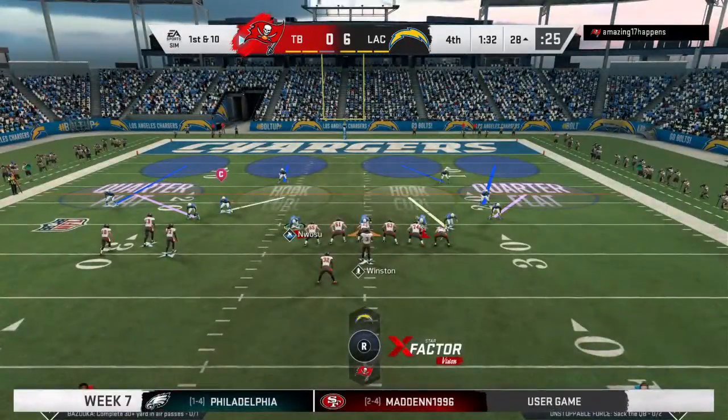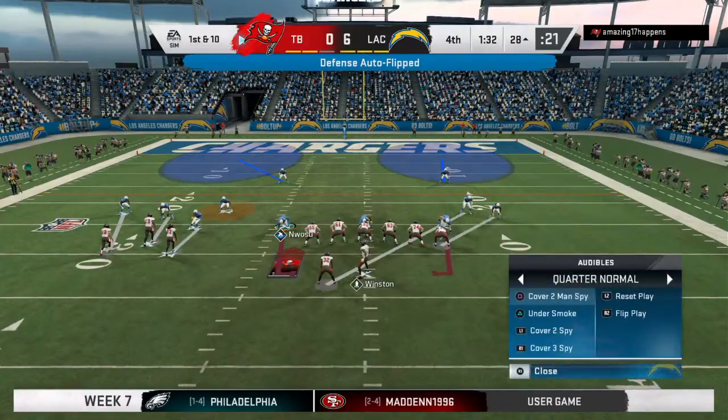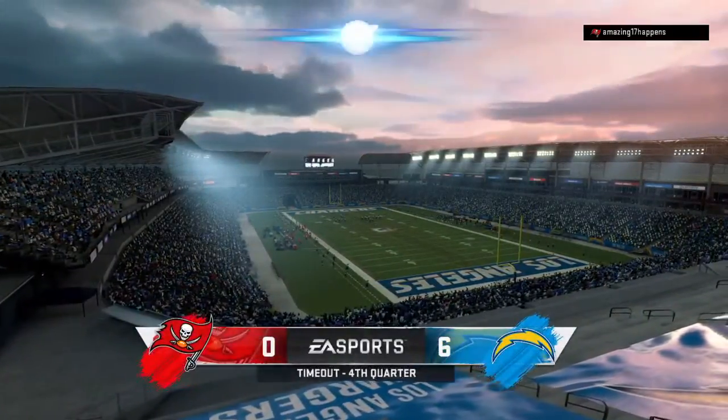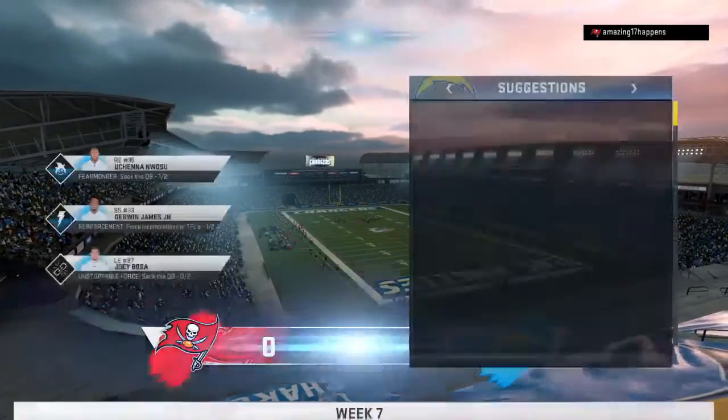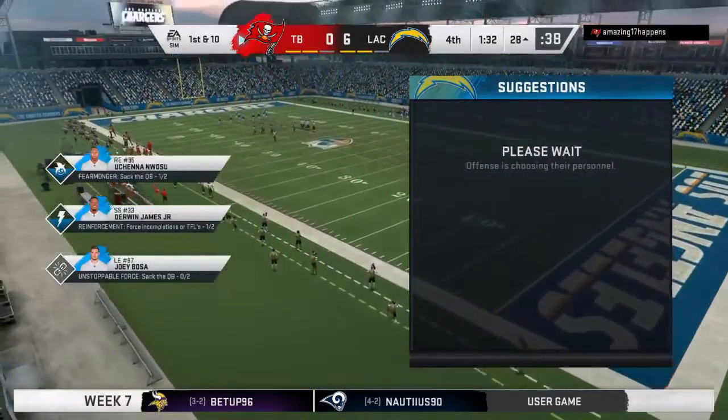Tight end right. The Chargers going to signal for the first of their timeouts, and they'll be disappointed to have to burn one there after giving up the first down.